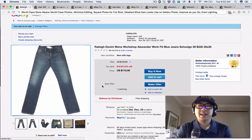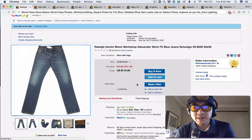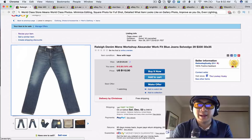And this is something I see on a lot of stores. You're not utilizing the maximum space for the item. You want to get as much of the item into the space as you can so people can really see it because they don't have an opportunity to hold the item in their hand.